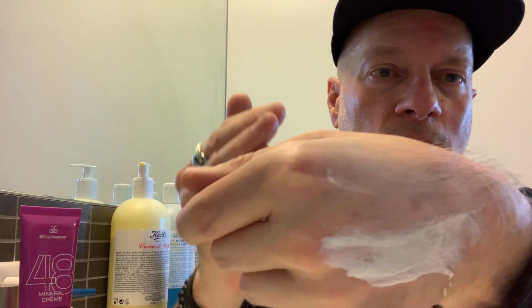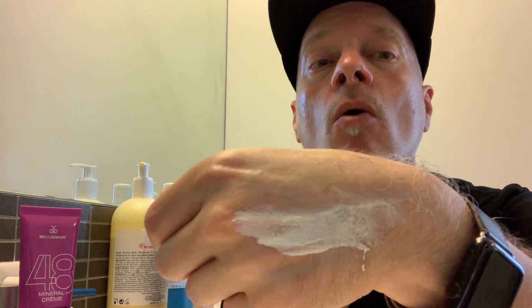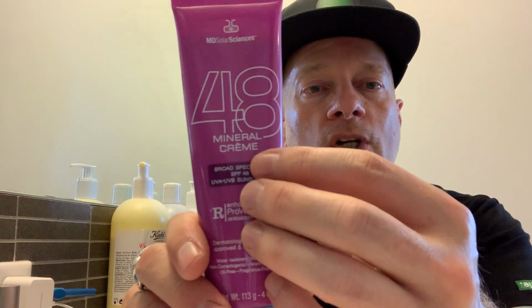I don't want to apply it just yet to my face because I'm not done with my skincare regimen. But you see how easily that blended in? And it does leave a slight white cast for a little bit, but it always dissipates. Always. Before I'm out the door, the white cast from this product is gone. It's got 17% zinc oxide and 2% titanium dioxide. It's a great formula. MD Solar Sciences. Check it out and make sure you're wearing sunscreen no matter what. But most importantly, during this time of the year when the sun's rays are at their strongest and most damaging.